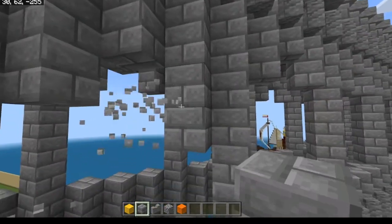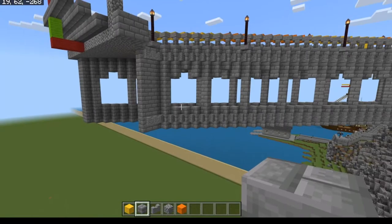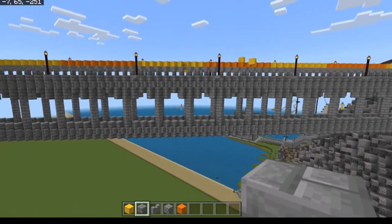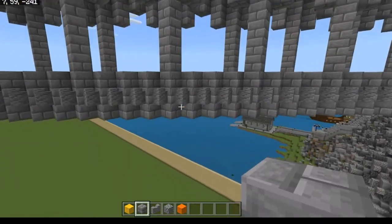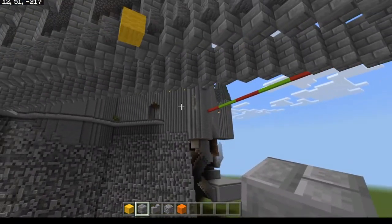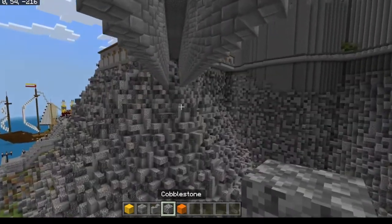Oh, look at that. That's worked out rather well. I hope yours has worked out just as well, because it does finish it off quite nicely. Okay. Ooh, we've not put it in. So we're going to grab our cobblestone now.